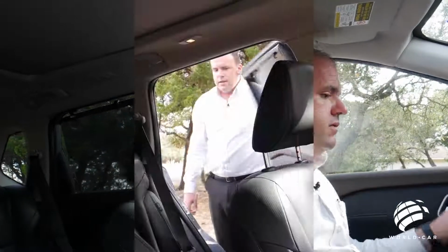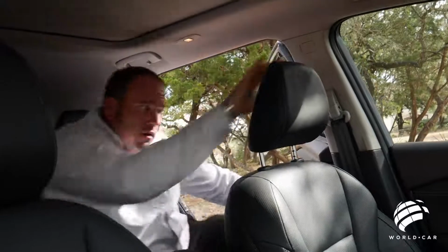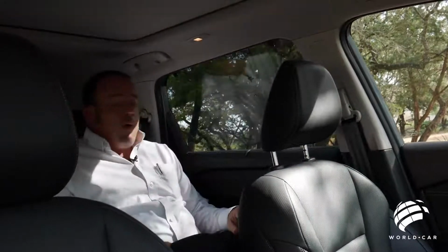And now, let's go take a look at the rear. All right. Wow. Space back here is not a premium or luxury. It is just standard when it comes to this vehicle.